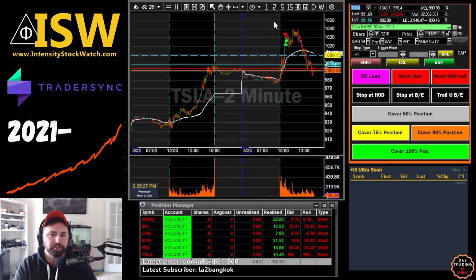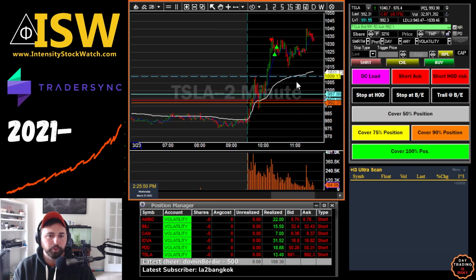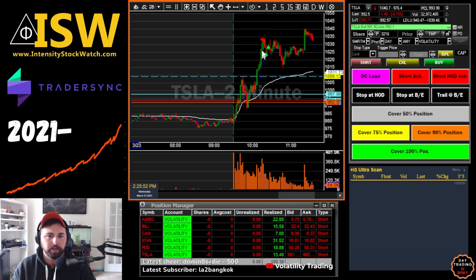So our first trade was actually on Tesla, and we shorted it. This thing made a pretty crazy move in the morning up to around that 1010 area and started to pull back, and then it decided to come back up to that area and blow through it. If we scroll in, you can see it made a pretty decent move. I was really just waiting for any signs of this thing to slow down, and we finally got it, and we got in 3 shares.